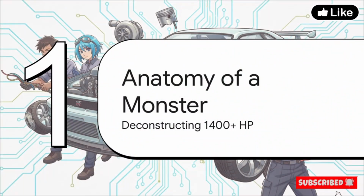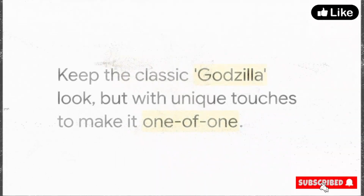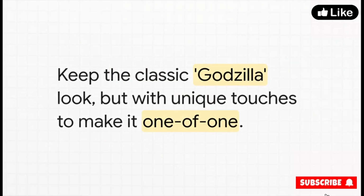All right, so we've got the why. Now let's get to the really good stuff, the how. It's time to metaphorically pop the hood here and really dig into what it takes to screw together a 1,400 plus horsepower Godzilla. So first things first, let's talk about the outside of the car.